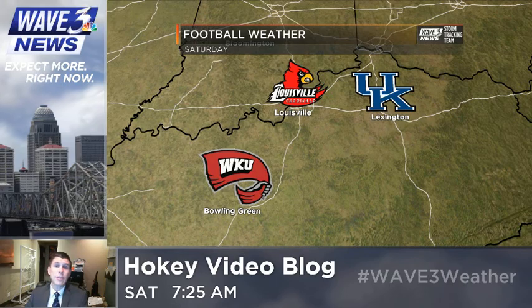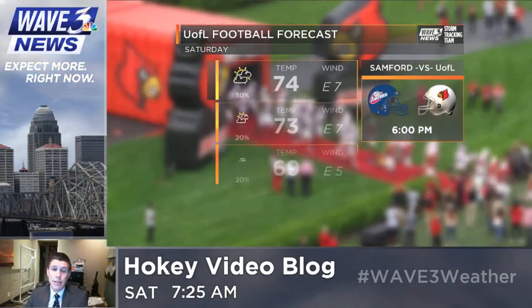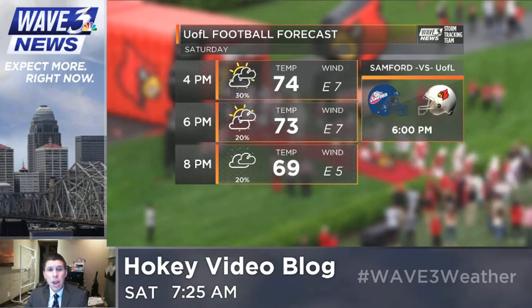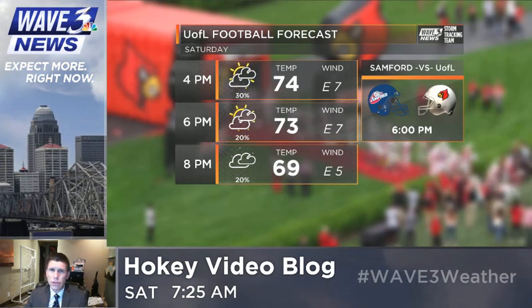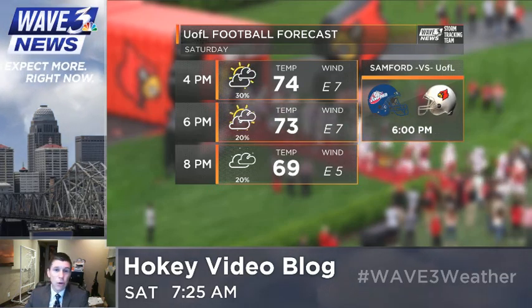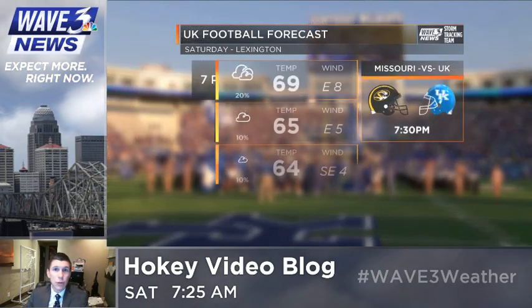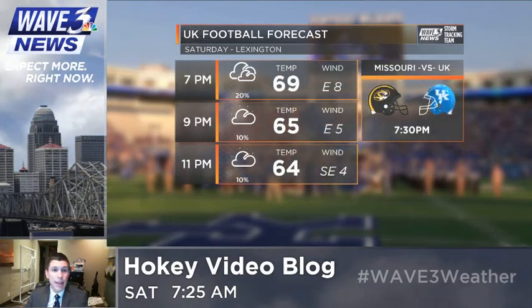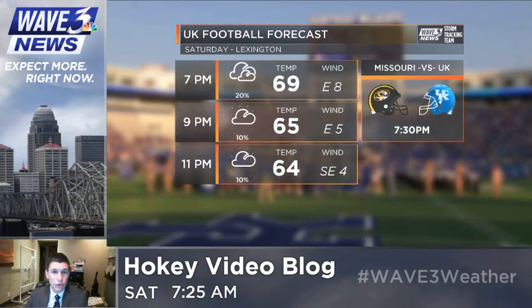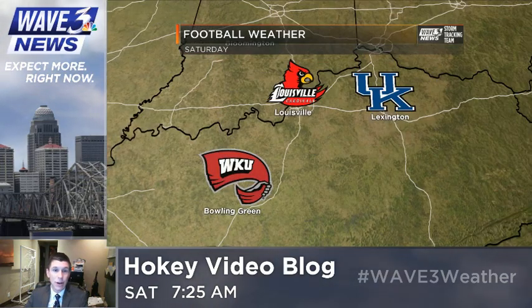Hey, let's talk football in a little more depth here. We've got the U of L game going on this evening at Papa John's Cardinal Stadium. Those who will be tailgating, you'll have a better chance of seeing a shower than those who will be just heading to the game. So it'll be a lowering shower chance as we head throughout the evening. The UK game, very similar story, but because it starts 90 minutes later, that chance is even lower, and the temperatures will be getting down to the mid-60s by 11 o'clock there in Lexington.